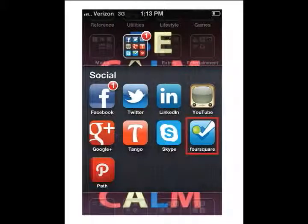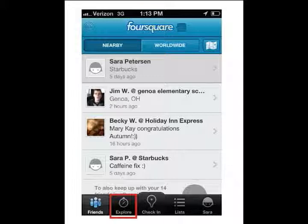Okay, now to get to Foursquare, I just open up the app on my iPhone. That's what it looks like in the Apple applications. And then this is the homepage that pops up when I open it. As you can see, where I have been last and where some of my friends on Foursquare have been recently. And down at the bottom on the left hand side is a little button that's called Explore, and that will go ahead and show me what is near me.